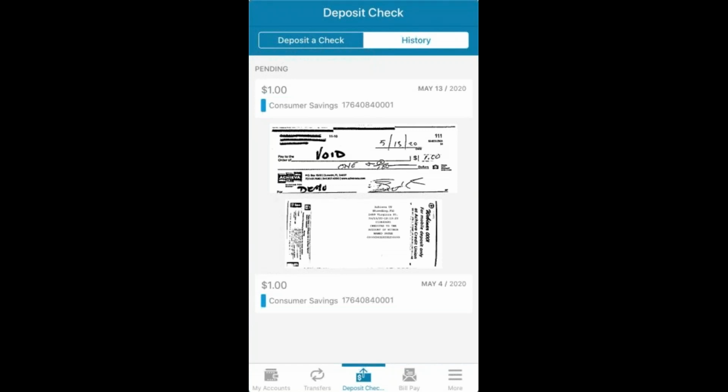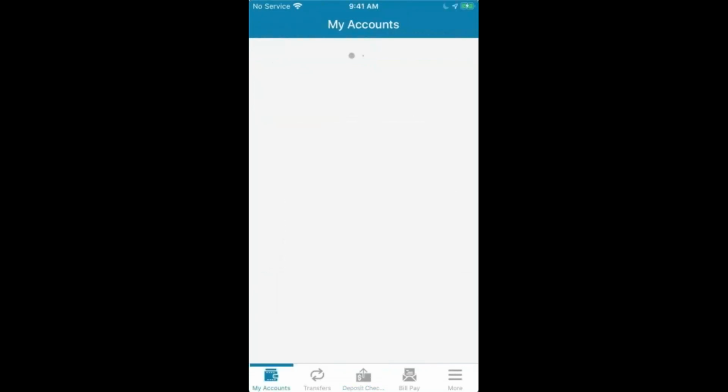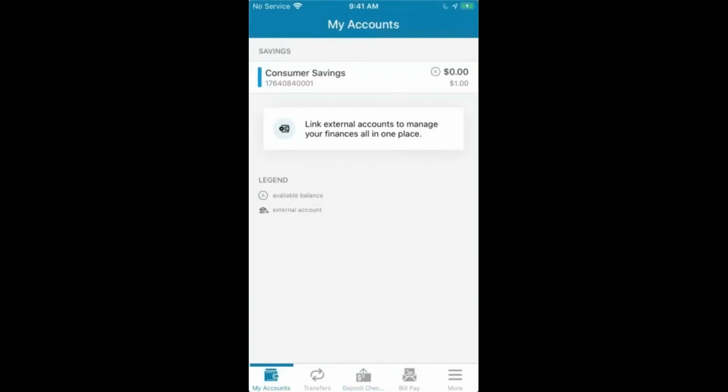So the question here, let's see here, it says on the mobile app on my phone, when I tap my accounts on the bottom, let's do that. And it says no accounts are available. How do I get my accounts to show up? This means that for some reason here, based upon your login, your association to an account is not there.